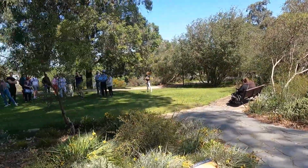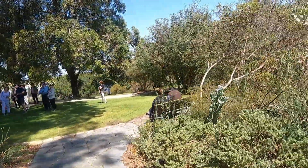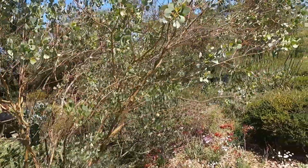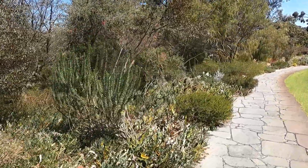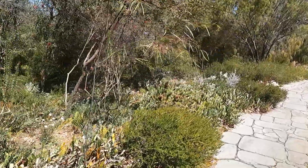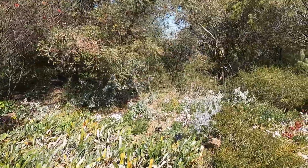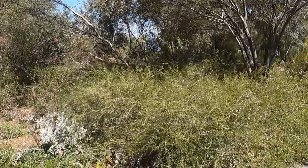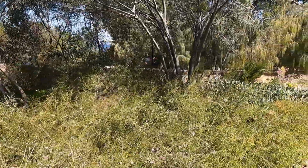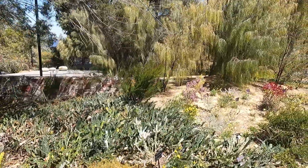This is just where people do tours and they just talk about, well, trees and whatever. So yeah, Western Australia has a lot of native stuff, quite harsh. A lot of this stuff is really harsh. Like, you wouldn't want to run through it. It's tough, but it is very pretty.